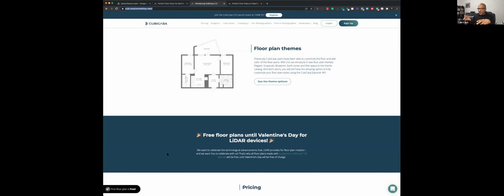Now, if you're on the call and you are not yet a certified photographer, you have a couple of options. We'll attach a link shortly where if you've not scanned with us yet, you can click that link and sign up. If you already have an account, but you are not yet a certified photographer, simply send an email to support@CubiCasa.com. And Tammy, if you could throw that in the chat, they will take your account and make sure that we get it converted over to a certified photographer account, and you will be able to scan with the LiDAR device until Valentine's Day and receive free floor plans. So I think that's pretty awesome.